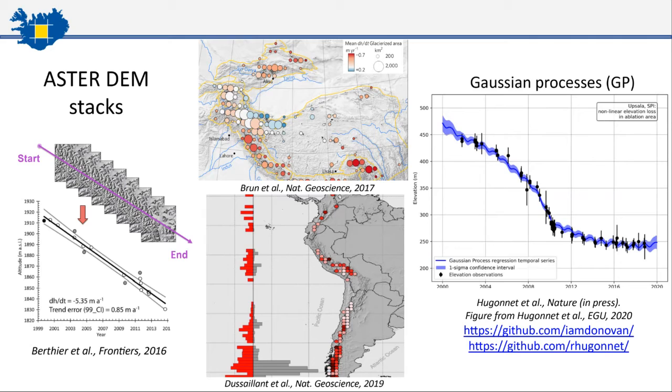and now they have come up with a global study using a more robust method. Instead of a linear trend, they're using something called Gaussian processes that just fit for every pixel something that is not linear, and it covers annual variability and seasonal variability of elevation. So you are actually capturing all these variations that you have in a glacier, all these elevation changes that are a function of annual changes and seasonal changes and multi-annual changes.